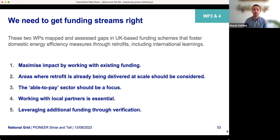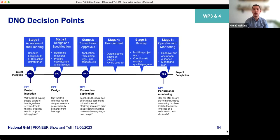Next slide, please. I'm a bit conscious of time, so I won't spend too long on the next two, but simply to say that the DNO has really key strategic decision points that they can enter, whether that is the project inception to tailor what a program should entail, or the design of that program, particularly one of interest is the connection application. So when you're connecting, can the DNO leverage saying what flexibility and energy efficiency applications and technology should be put in place with your retrofit program to ensure maximum energy savings? And of course, as mentioned previously, there needs to be a level of performance and monitoring. Next slide, please.